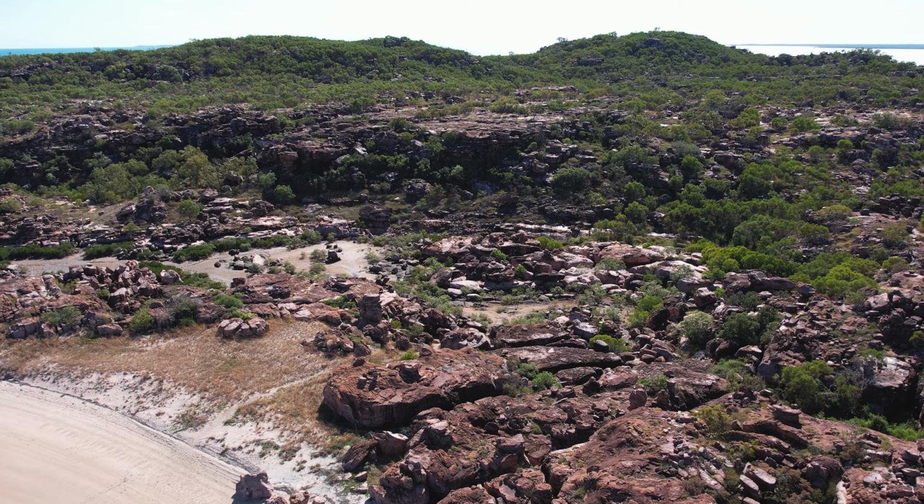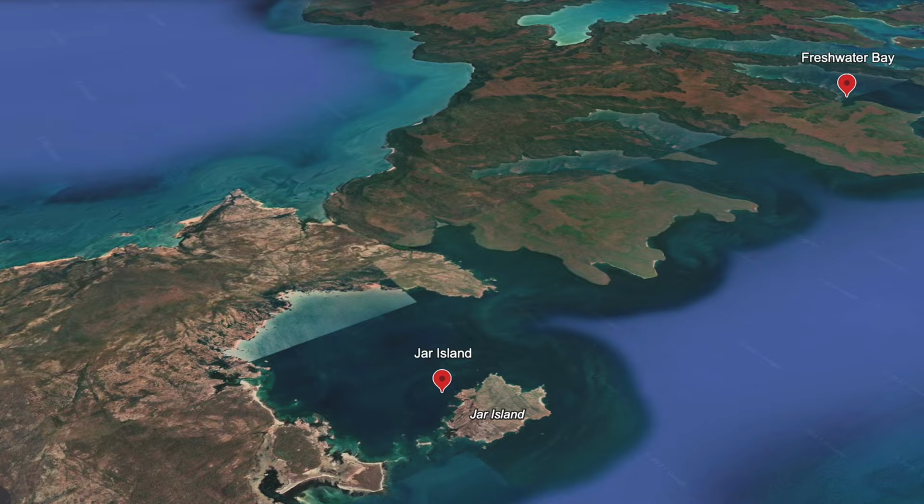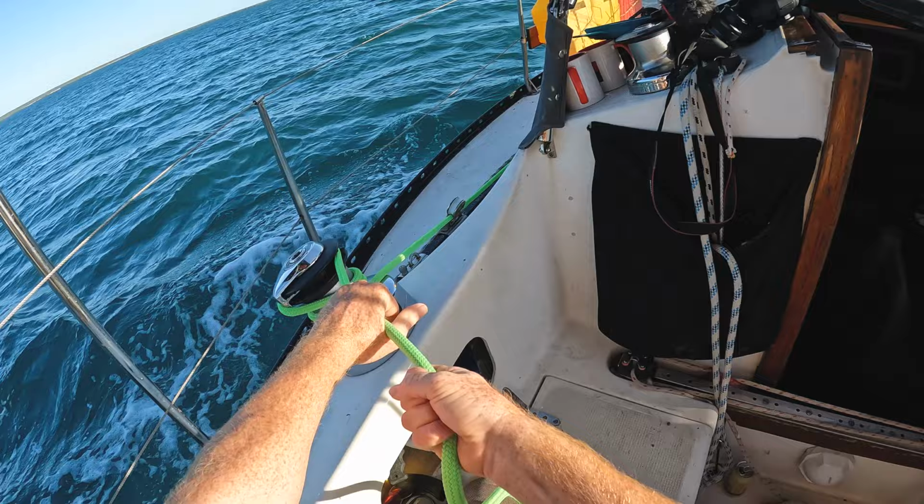to find some hidden treasures before continuing on to Freshwater Bay, which, by the sounds of things, might be promising for that freshwater we're after.